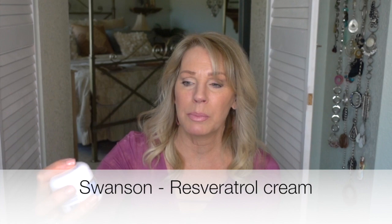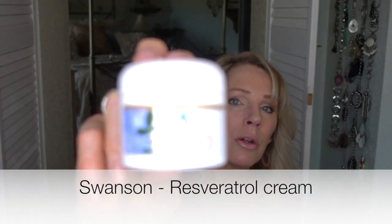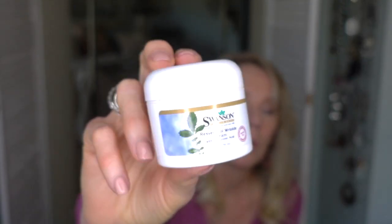So the next cream that I use as far as replenishing is this. This is by SWANSON, and this is called RESVERATOL cream. I will list this down below. It's just a really nice, thick replenishing cream full of antioxidants and really potent moisturizers.